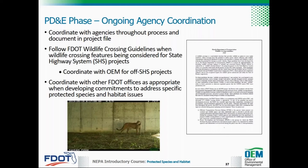When making commitments to the services or FWC to address specific protected species and habitat issues of a project, it is critical that appropriate internal coordination efforts within the district, for example, design, permitting, structures, construction, and maintenance offices, are completed before such commitments are made.